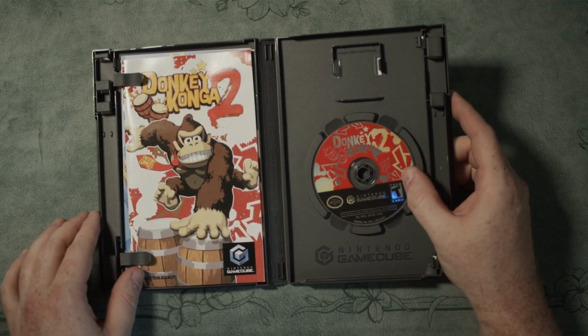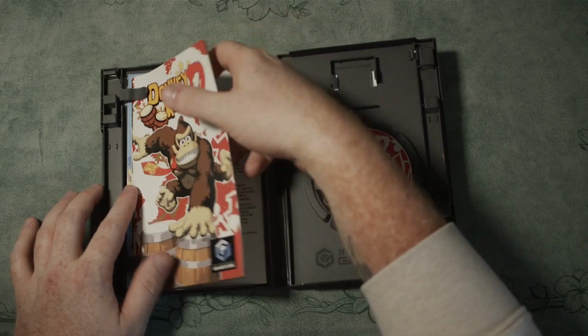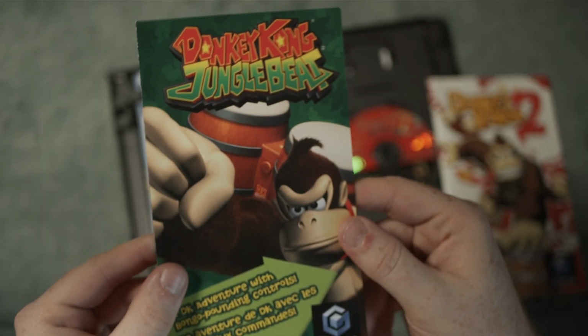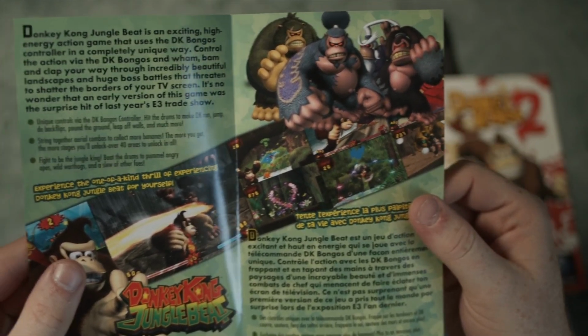We don't have Donkey Kong featured on the disc this time, but we do have the bongos here and the Donkey Konga 2. And what's cracking in this manual right here? Try not to mess it up too bad. And then, what do we got here? Donkey Kong Jungle Beat. I actually did not notice this was in here. I guess it's just a little promotional thing talking about Donkey Kong Jungle Beat.